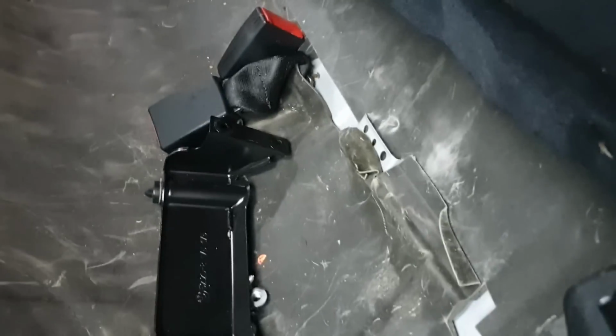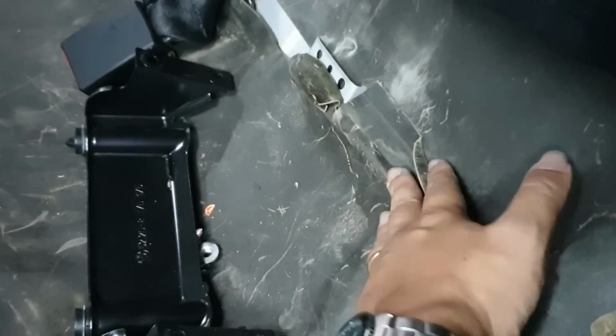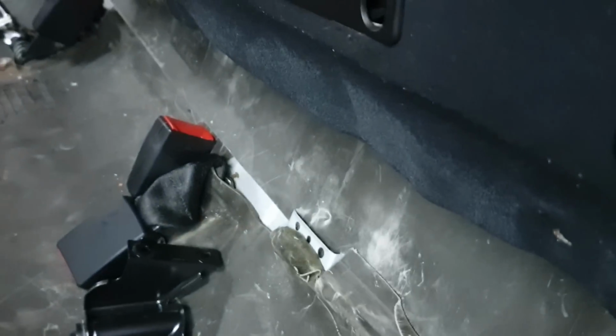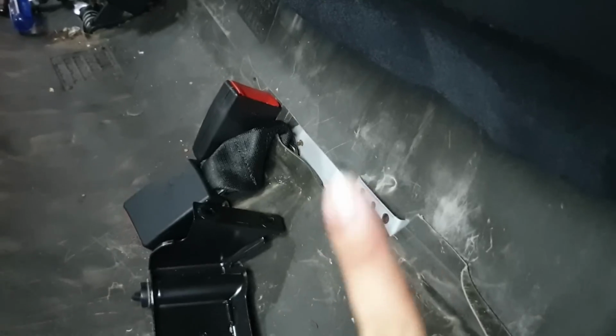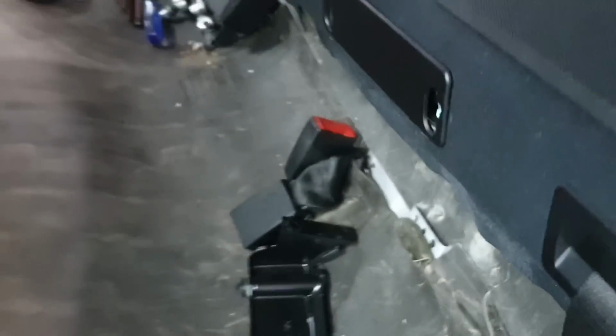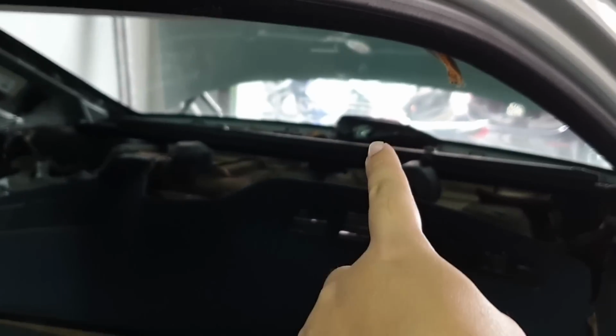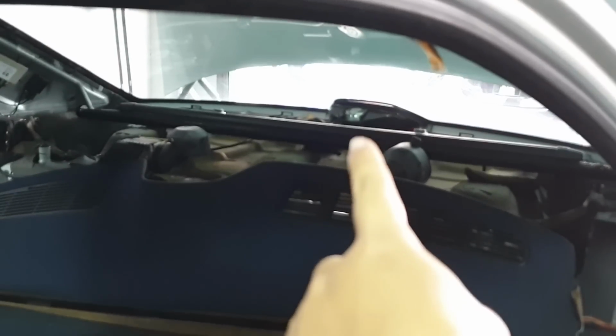Alright, so quite unfortunately, my unit of the E39 does not have ISOFIX brackets. In some markets, I've seen at least one car that I surveyed had ISOFIX mounts. This unit here does not have. So from this angle, you can see this is the top parcel shelf. That is the electric sun blind right there. Alright, so here are my seats.